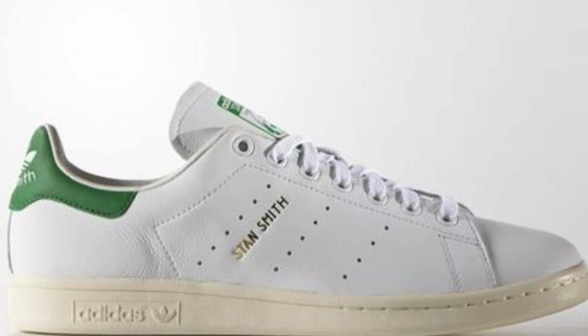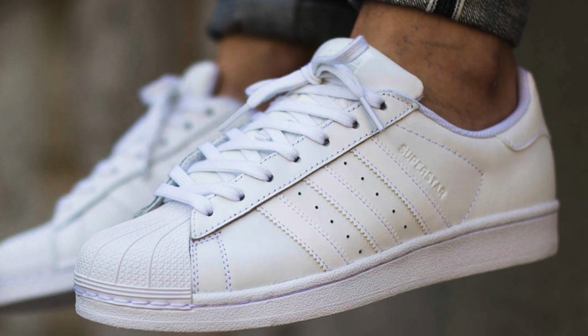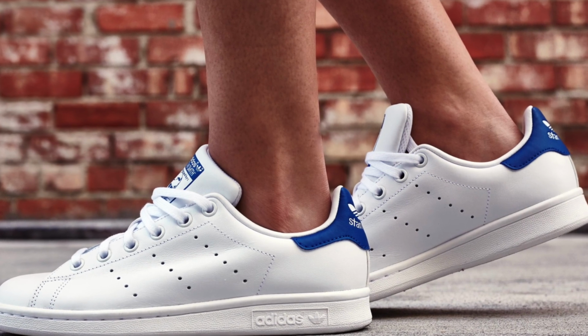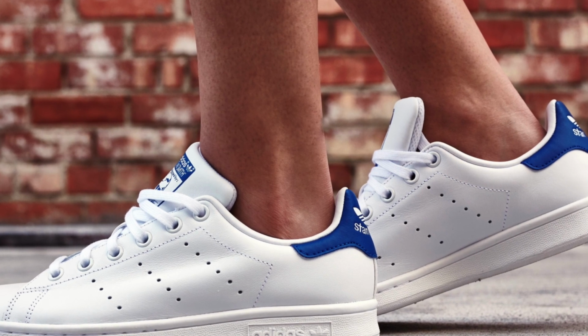These are actually some great shoes as well, another iconic shoe. I chose this one personally over the shell toe for this countdown, but you could also go the shell toe route as well. Shell toes are about $80. Stan Smiths are around $60 to $90. You can even get them cheaper on Adidas.com right now.